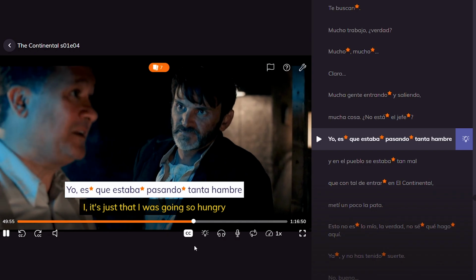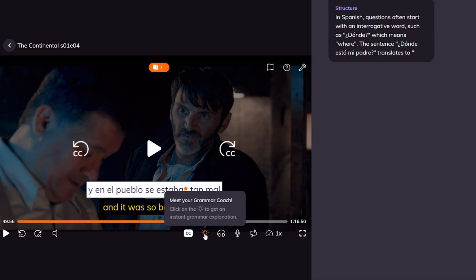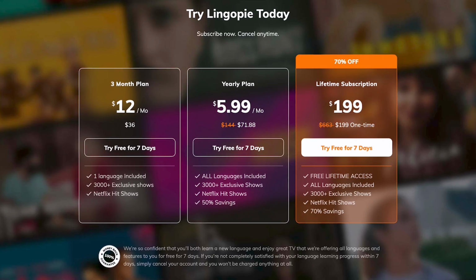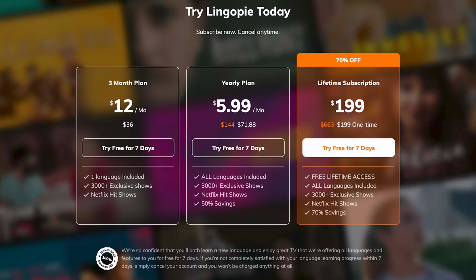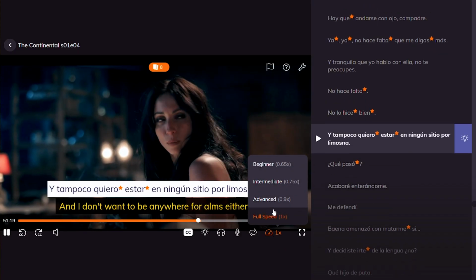Then, beyond the subtitles, to supplement the learning process, LingoPie offers a grammar coach tool as well as interactive video-based flashcards to help with material retention. So overall, I was just super impressed by their platform and tools. Their content library is excellent and their subscription plans are surprisingly cheap, as low as $6 per month. So bottom line, if you're tired of traditional language learning apps and you want to try something new and fun, then LingoPie is a great option, especially for those that are already into their Spanish language learning journey.